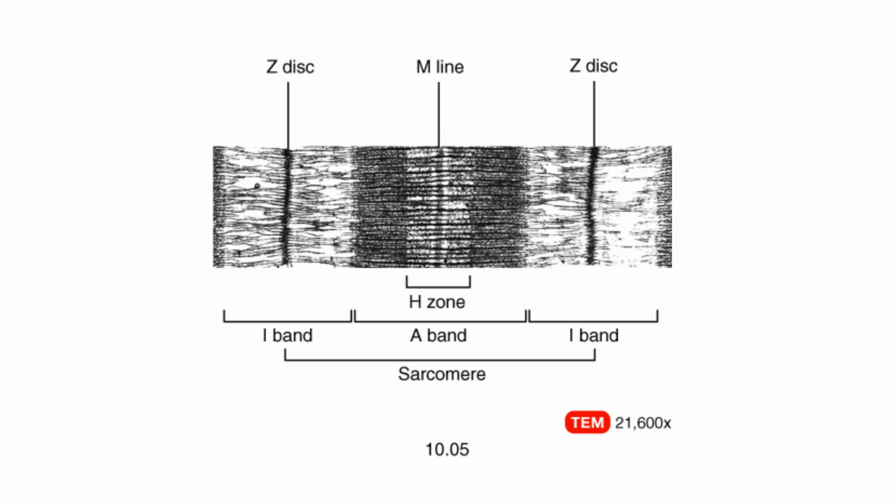Why are they called Z disc, M line, H zone, I band and A band? Because Z disc is from the German word Zwischenscheibe, that is the disc in between the I bands. M line is the middle Scheibe, the middle line. H zone is Heller zone, the brighter zone. I band isotropic, A band anisotropic. Here we can see in the I band it is only actin, and in the A band it is myosin and actin that are overlapped or not.